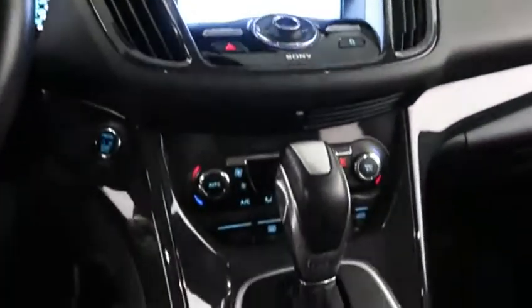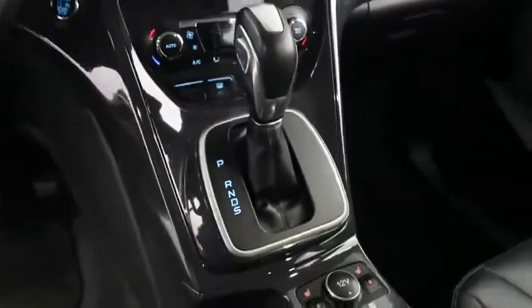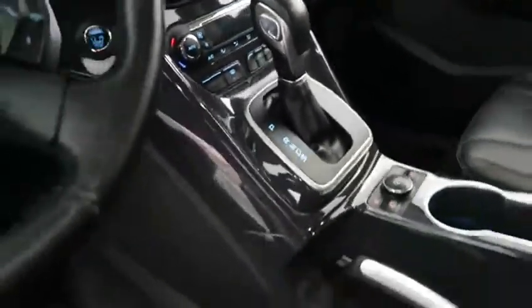Cruise, audio, and Bluetooth controls are here. Full touchscreen, that includes your stereo. Dual climate control and dual heated seats, and your automatic transmission is here.